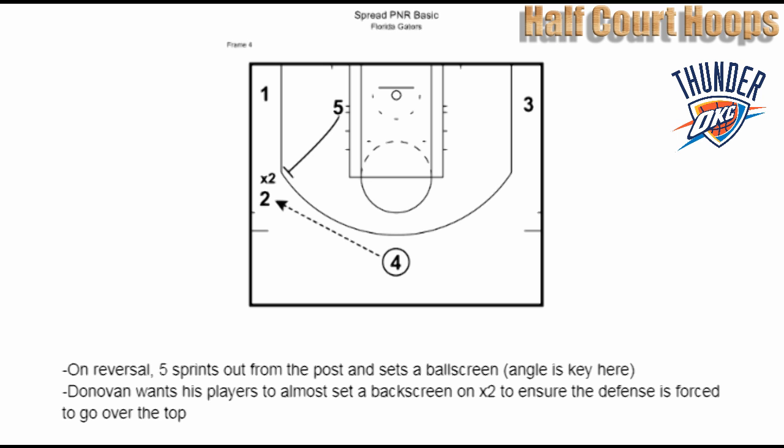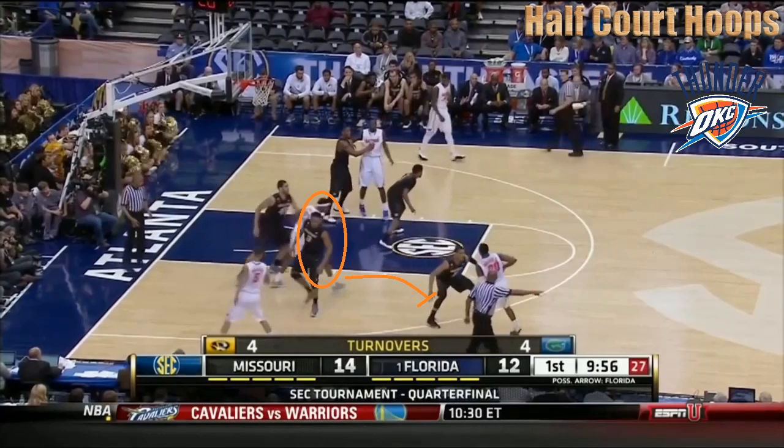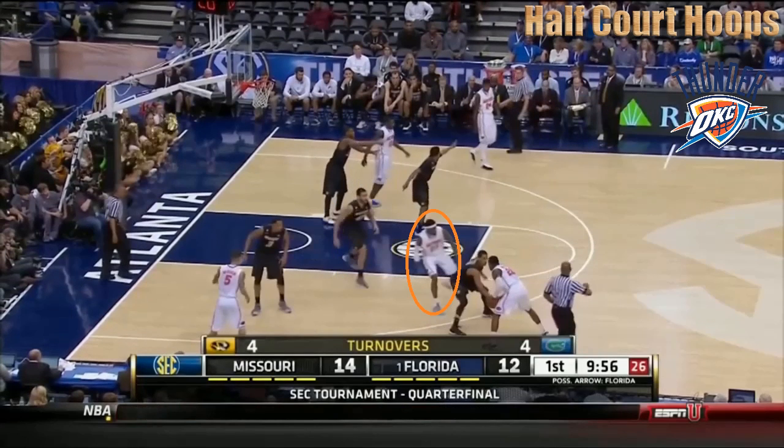Donovan wants his players to almost set a back screen on the defender of X2, the defender of the 2 guard, or the defender of whoever's on the wing, to make sure that the defense is forced to go over the top of that screen. Now, this isn't every time. This is just kind of like the basic gist of it.